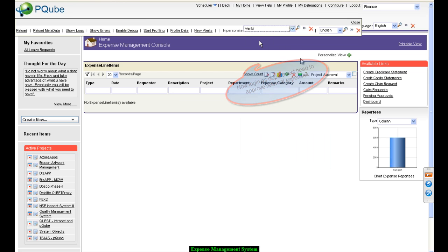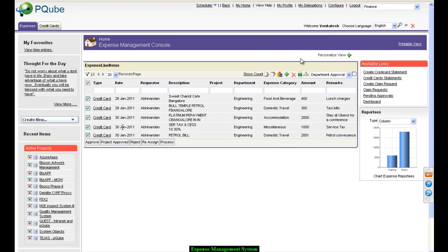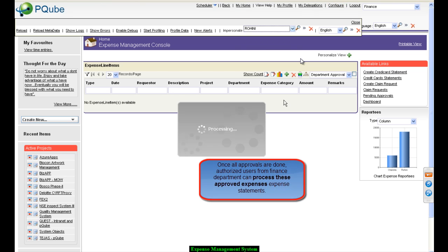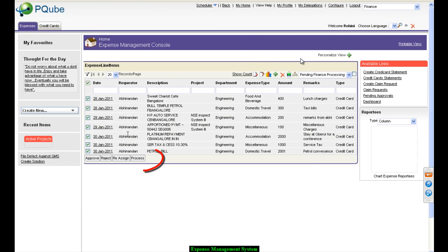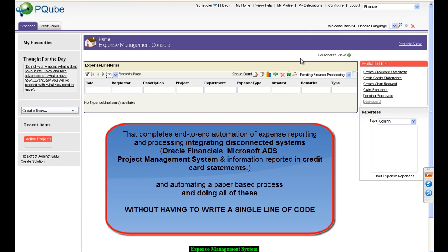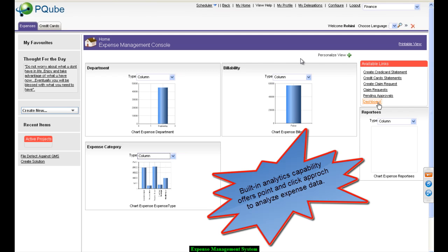To approve other non-billable expenses which are to be approved by the department head, let us impersonate a specific department head and approve those expense reports which need to be billed to his department. At this point, with all of the approvals being completed, the finance team gets to perform the final processing of the expense report, which involves resynchronizing the approval status with the financial system for appropriate actions to be taken, which in this particular scenario is carried out using Oracle Financials.